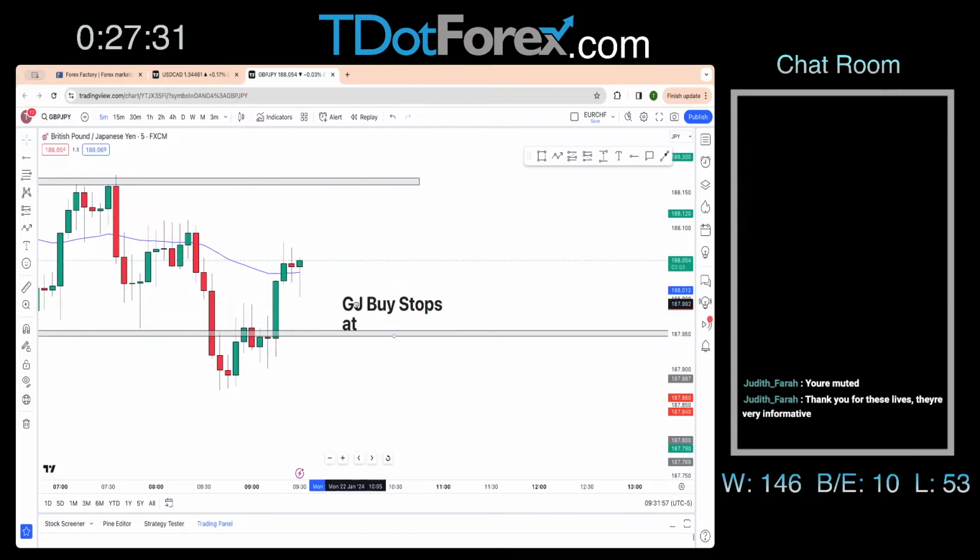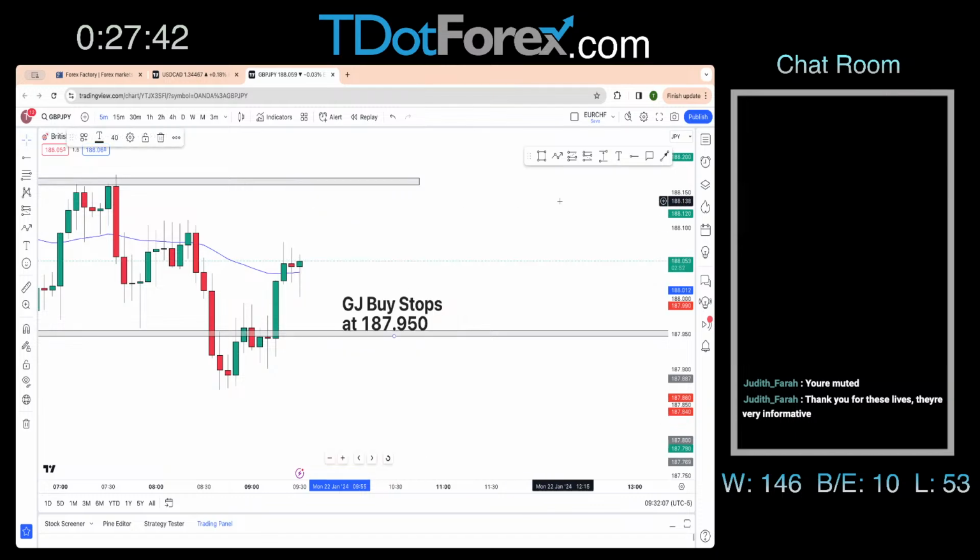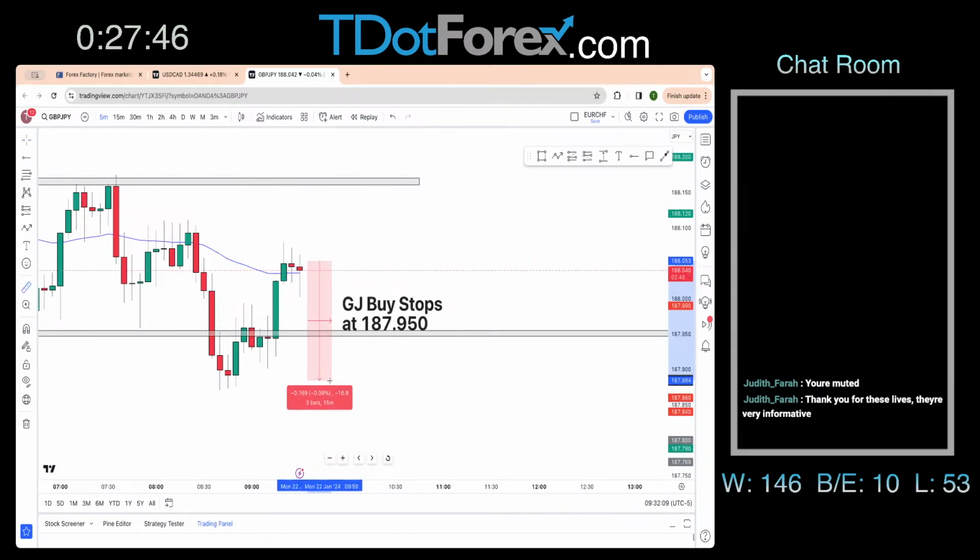So that's why I'm going to list this trade idea. 187.950 is a nice area. Let me see how many pips it would need to go down here. 16, 17. Yeah, that's pretty doable in the next 28 minutes.